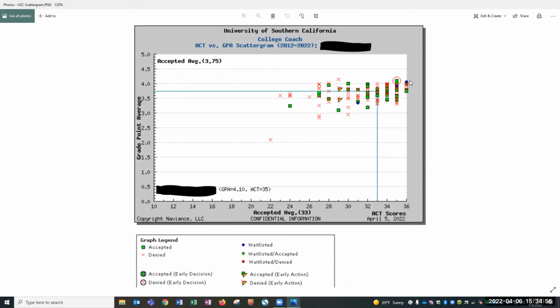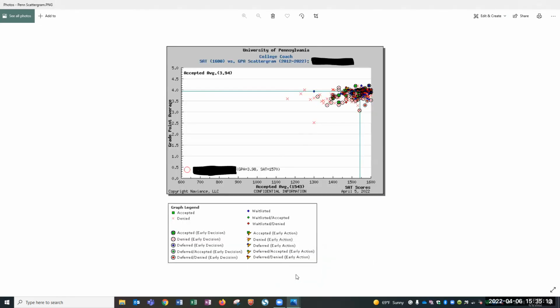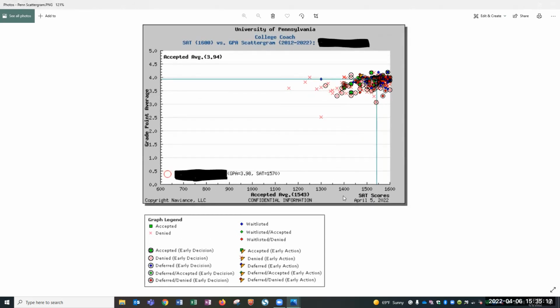And unless you have a special hook, you really shouldn't even bother unless you're way up in that corner, or you have a special talent or some kind of something. And then there's one more scattergram that I want to show you, and that is for an Ivy League school. I'm going to use the University of Pennsylvania.